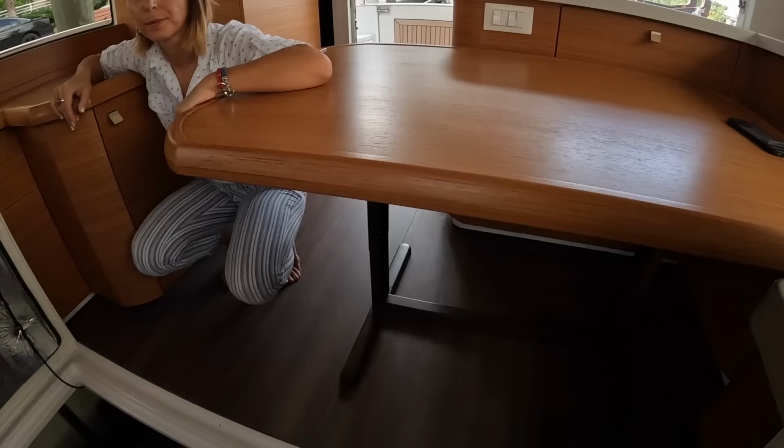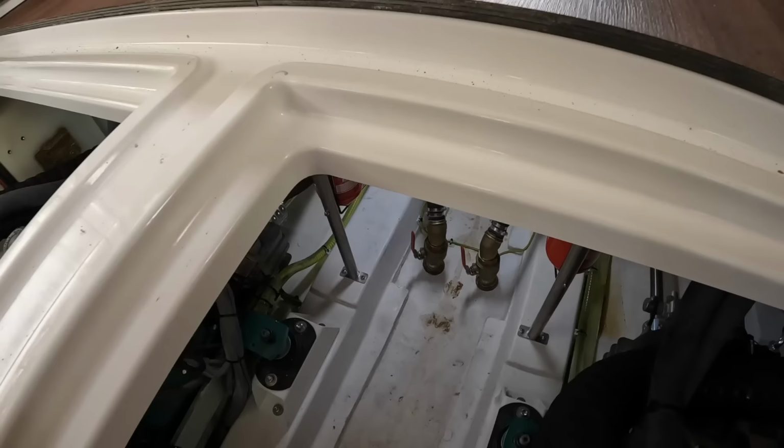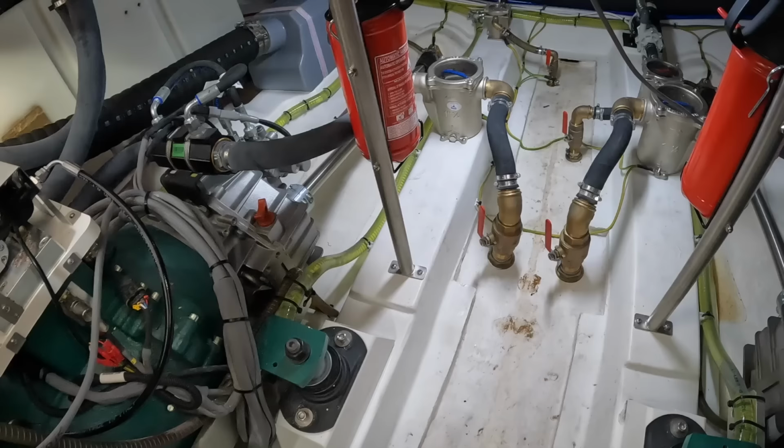Let me turn on the electric real quick, then you see. I'm going to turn on the ignition. And there we go. Now we are on electric, so the actuator disengages the diesel. Now I'm turning on the motor, and the shaft is turning. Now we are moving forward. When you're switching back to diesel, the clutch engages the diesel, and you turn on the motors, and you go. That's great. Straight shaft, dripless shaft seals.